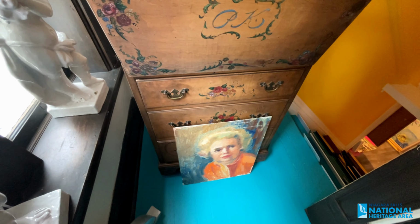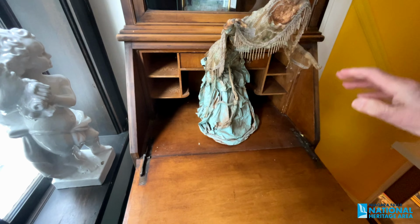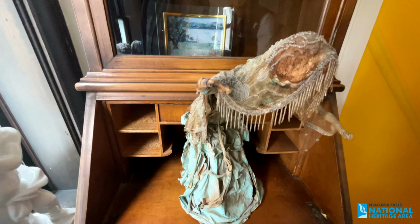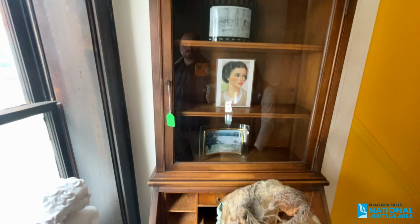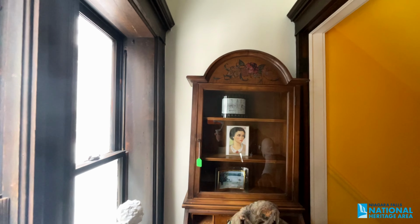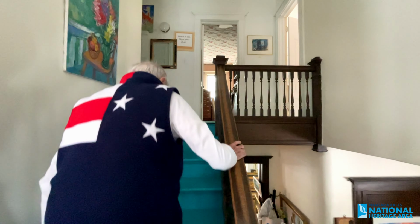Here's another self-portrait in oil of her. We talked about the ladies with the beautiful old fabric. She did these in papier-mâché. Okay, this piece is a very old piece, but it's a beautiful piece. And again, she painted that. So here we go back upstairs.